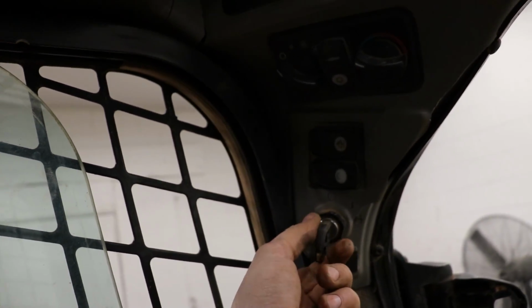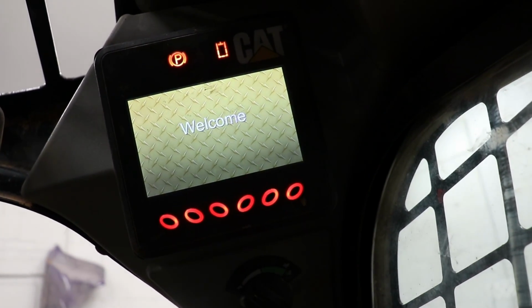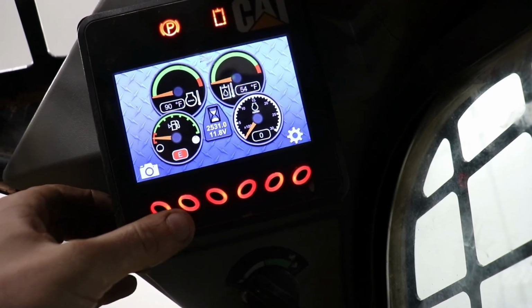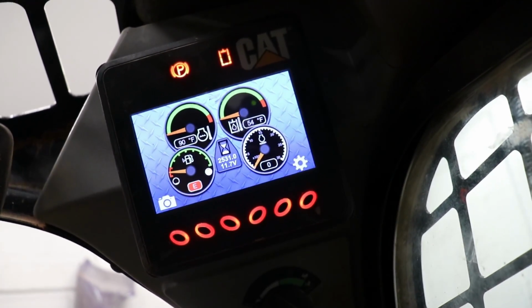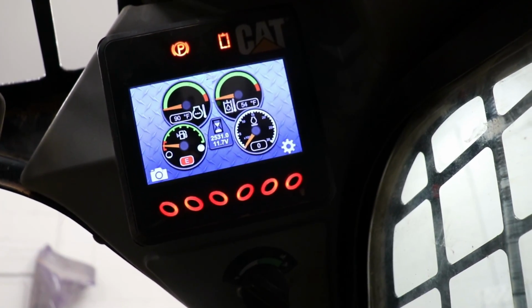All right, so we got them all checked out. We got the key on. Let's see if it did anything. Maybe some water got in there, who knows. So that was normal. Oh, look at that, it's communicating now. So maybe wiggling the fuses kind of helped, we don't know. But let's clean this thing up and try to get this cab lifted up.